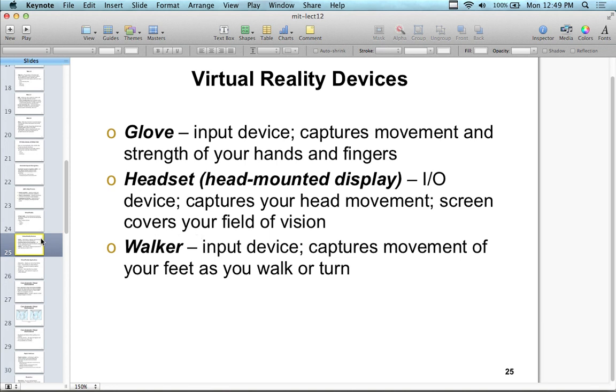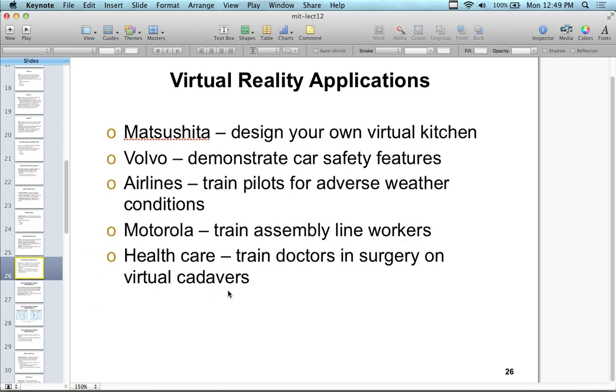Anyway, virtual reality, I'll kind of end on this concept because this is a good stopping point. Virtual reality is definitely part of engineering management in terms of the devices and things we're going to be using in the future. This is a little bit dated, but Matsushita's Design Your Own Virtual Kitchen. Now you can design your own house, your own everything. You can't build cars yet, but it would be nice to build your own car like you build your own house, and then the manufacturing plant can just produce it for you. We're not there yet. Volvo demonstrates car safety features through virtual reality.